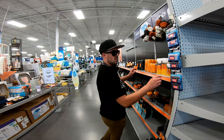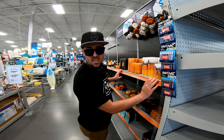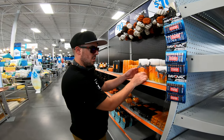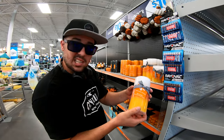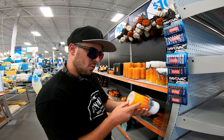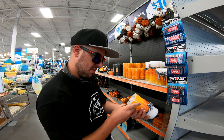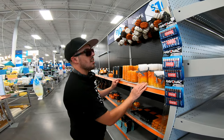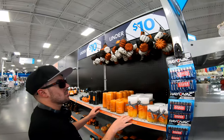Wow, look at this. They got a lot of Halloween stuff. And it's only July? Look at $8.99 for this. This is a candle. Kind of smells like a cinnamon smell. Made in Vietnam. Pretty nice. It would be better if it was made in USA.